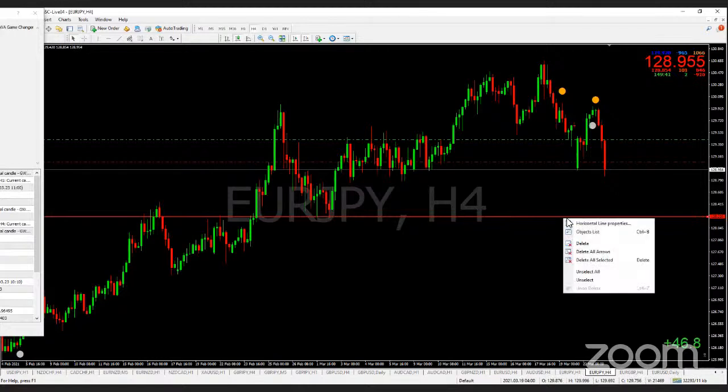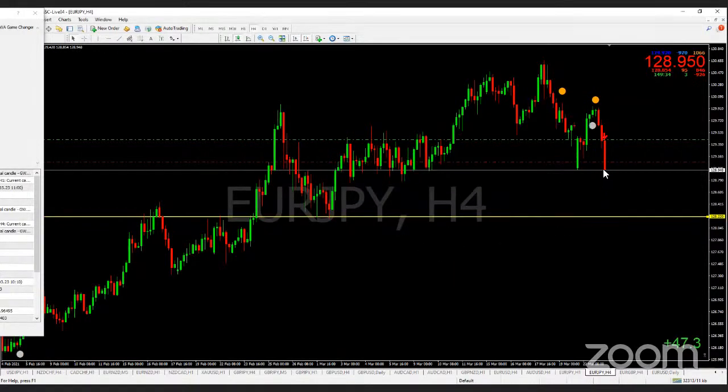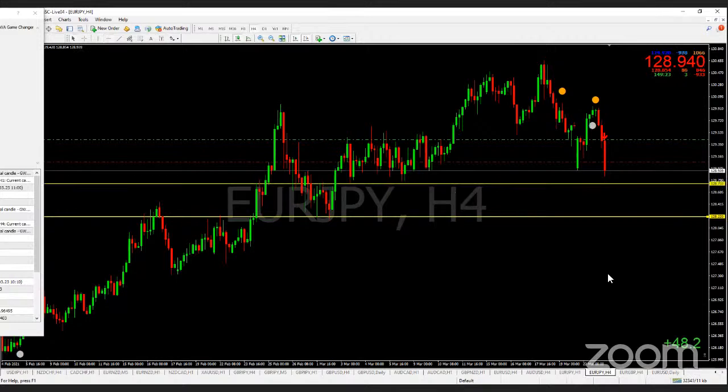Let me use a brighter color. So what we are saying is this could come this low. Nothing to say it would get there today. We could also have one there. So it could drop from where it is now, it could drop about 15 pips or even 20 pips more, or over 70 pips more. Let's move this up slightly.